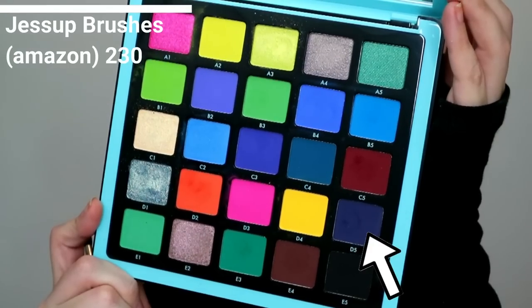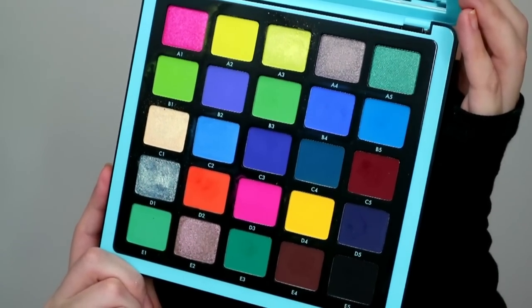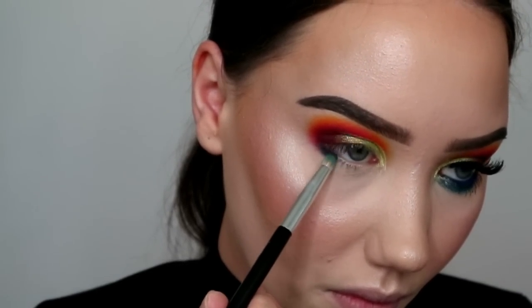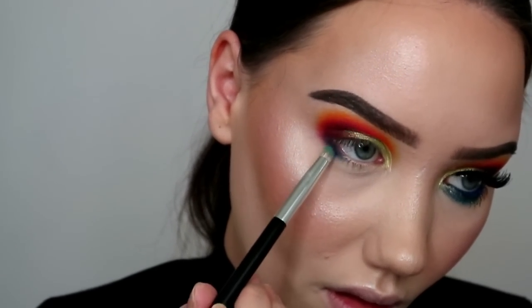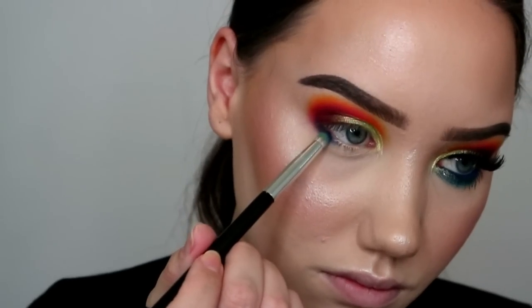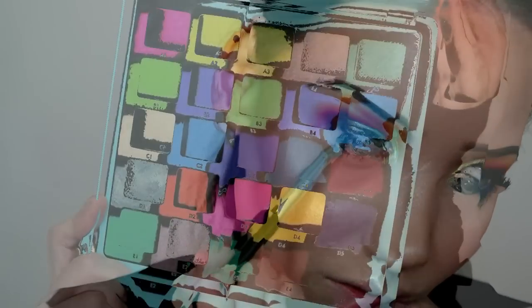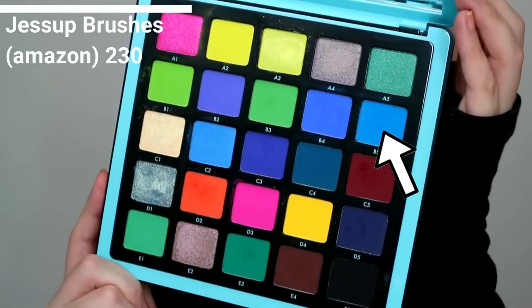So you guys know me, I had to play with the blue. So I'm going in with D5, and we're gonna just do a fully blue lower lash line. I was gonna do green, but I kind of don't like green eyeshadow anymore, and I already have a green on my lid, even though it's lime. These applied really well over a properly set base. On a wet base, the blues performed incredibly, even though I didn't like the look I personally came up with.